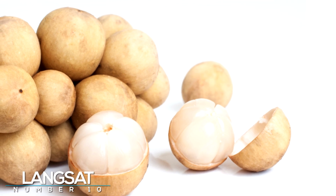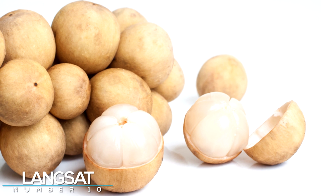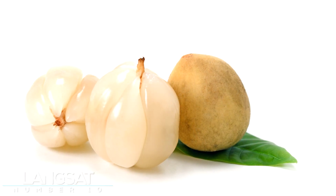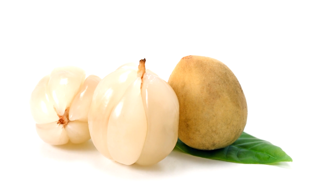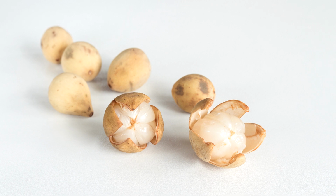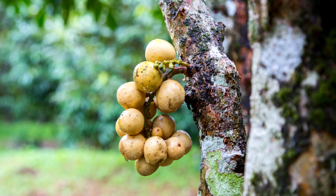Number 10. Langsat. This small, shiny, round fruit is mostly found in Southeast Asia and has recently been introduced in Hawaii. Like a lot of fruit, it can be very sour when it isn't ripe, but deliciously sweet when it is ready to eat. Its taste can be a bit similar to a bittersweet grapefruit, and it grows in bunches close to the trunk and branches of its tree.